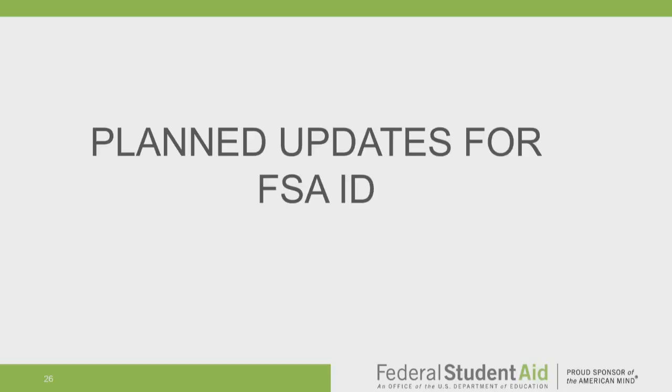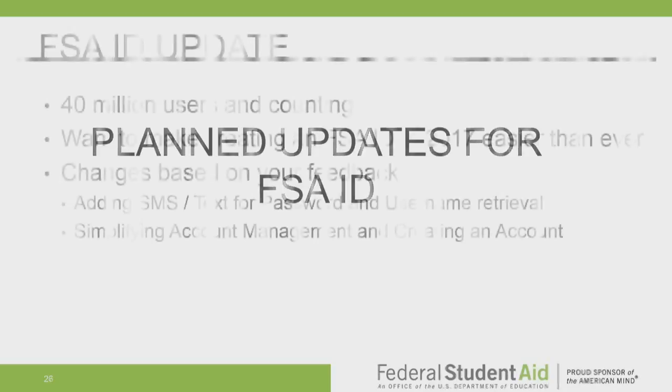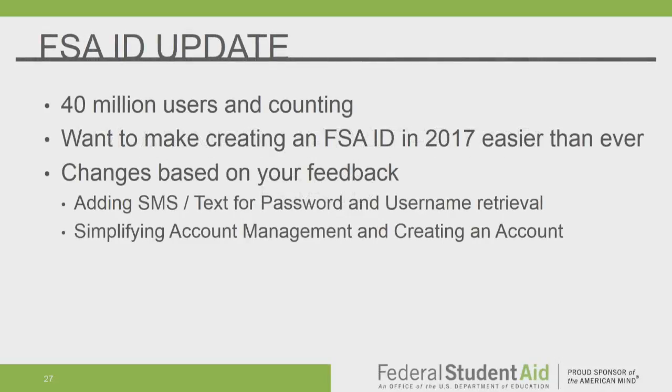Great. Thanks, Misty. I want to take this opportunity to tell you about a few changes that are upcoming for the FSA ID, which will hopefully help users access the FAFSA system as well as our other FSA systems more easily. Since we went live in May 2015, over 40 million users have successfully registered for FSA IDs, and it has been used to log on to FSA sites over 250 million times. Since the FSA ID went live, the FSA ID team has heard a lot of feedback and has strived to figure out the best ways to improve the user experience. The key changes that will be deployed this spring of 2017 are the addition of SMS text functionality and then the simplification of the overall user experience.